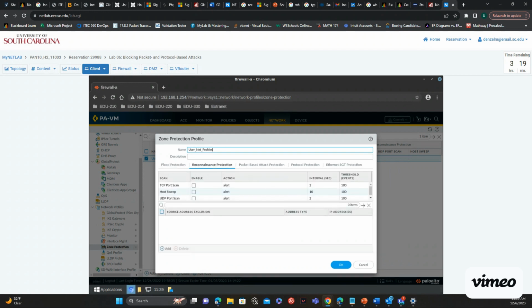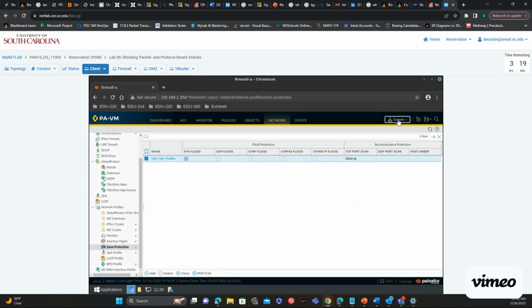tab here. And then we're going to make sure that we check the TCP port scan. And then for the action, we're going to change that to block IP. We're going to track it by the source, and the duration is going to be 2 seconds for the purpose of this demonstration. And we're also going to change the threshold to 2 as well. And once that's done, you just click OK and commit your changes.